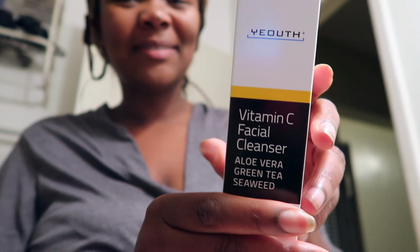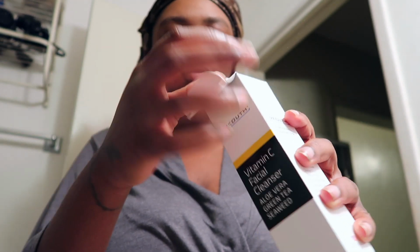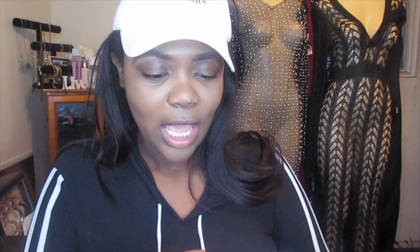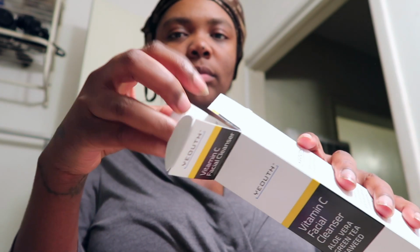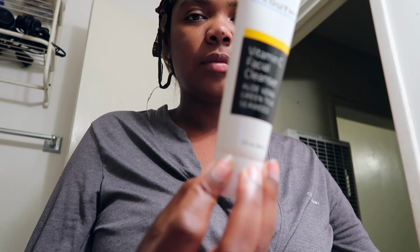To wash my face, this product is vitamin C facial cleanser. It has aloe vera, green tea, and seaweed in it. Sounds amazing. All natural products. And it comes in a small little bottle. Smells good. So I just put a generous amount on my brush.